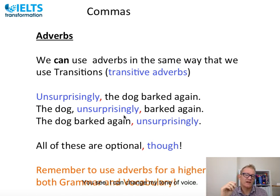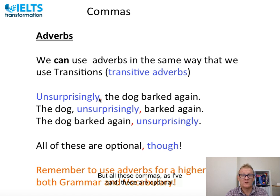Do you see I can change my tone of voice? "Unsurprisingly, the dog barked again. The dog unsurprisingly barked again. The dog barked again, unsurprisingly." So I'm showing, in this case, my annoyance. My feeling is coming through with an adverb. But all these commas, as I've said, are optional.